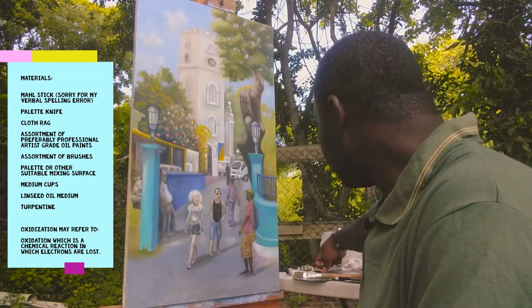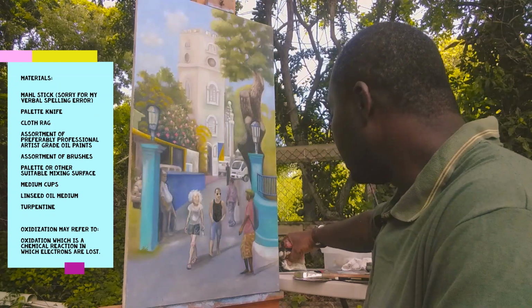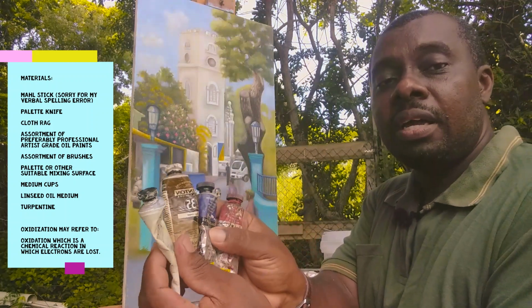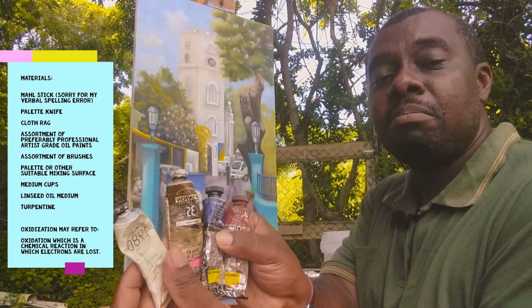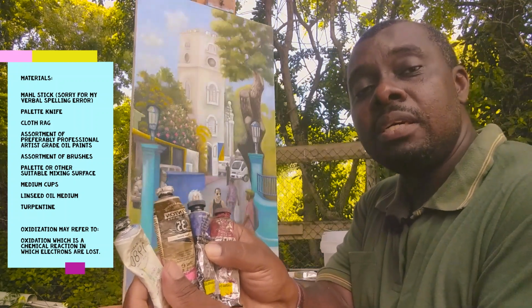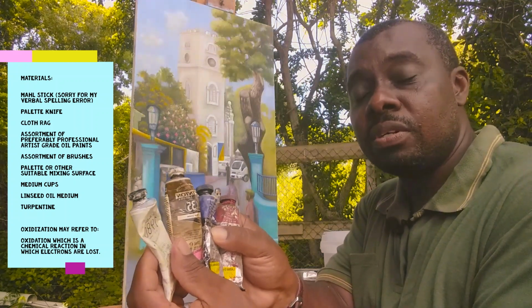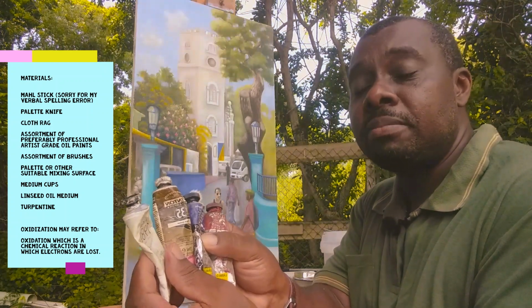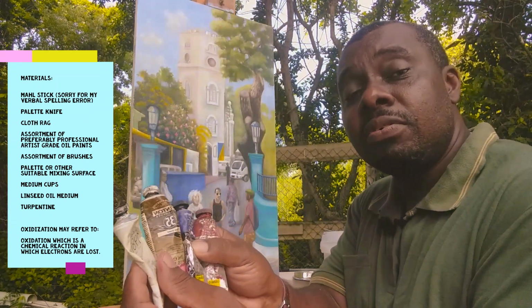As I'm showing you just some samples of what I was using here, my colors, an assortment of colors. I am not biased to any particular brand. I actually have a mixture of colors here. It is good to get artist grade quality, professional grade colors, rather than student grade. And I know some things are expensive, but work with what you can for now. But it's best to get artist grade and save towards that as well.